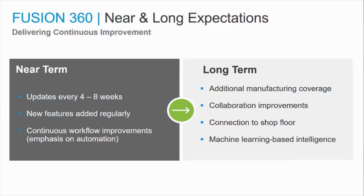Fusion 360 will continue to evolve. We update the platform every 4 to 8 weeks, adding new features and making other improvements. We are also currently working to access additional manufacturing technologies influenced by our specialty tools, collaboration tools, and the ability to connect to the shop floor.